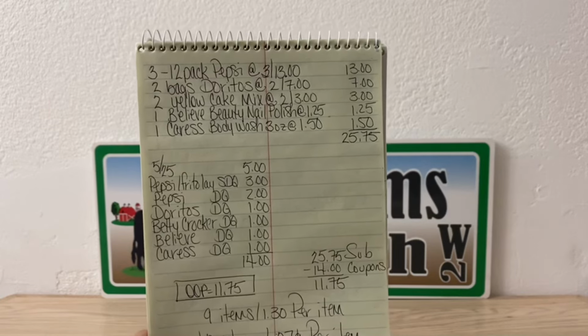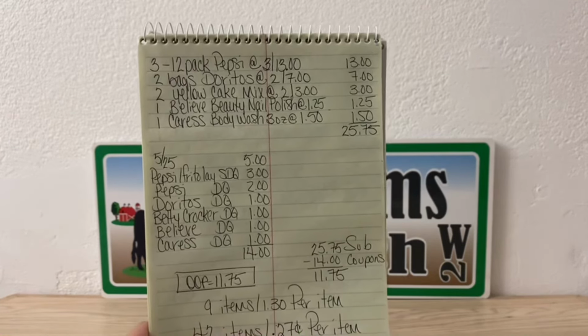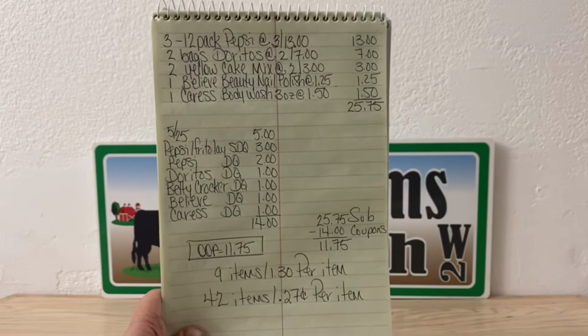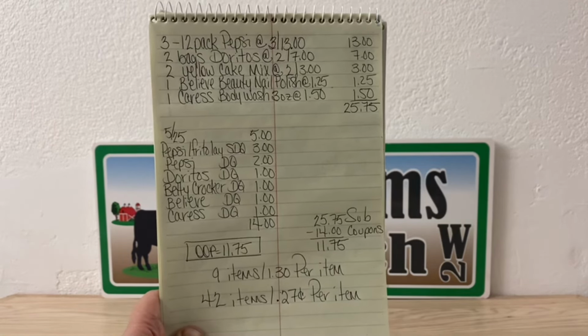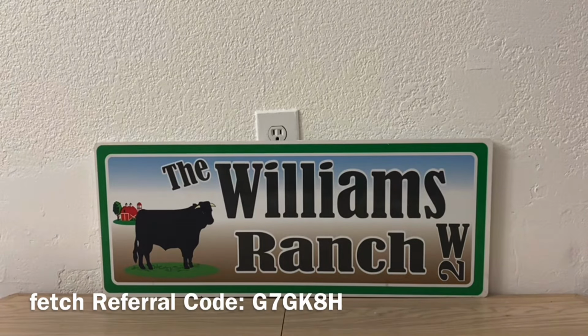Now, we can take it a step further because we are getting 36 cans of soda. If you look at it that way, that is 42 items, 27 cents per item. One heck of a stock up deal, I'm telling you. That is most definitely a clip and run deal.